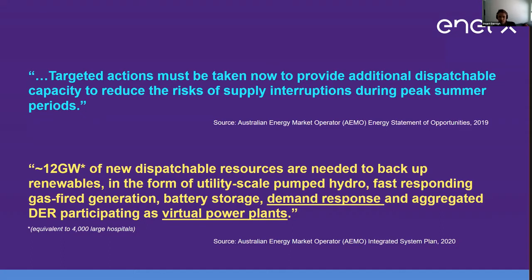Expect on average 12 gigawatts, which to bring that to healthcare terms is equivalent to about 4,000 large hospitals. 12 gig of new dispatchable resources are required to back up renewables in the form of utility scale pumped hydro, fast responding gas-fired generation, of course battery storage, but also demand response and virtual power plants are a key focus of the market operator to help manage this transition.